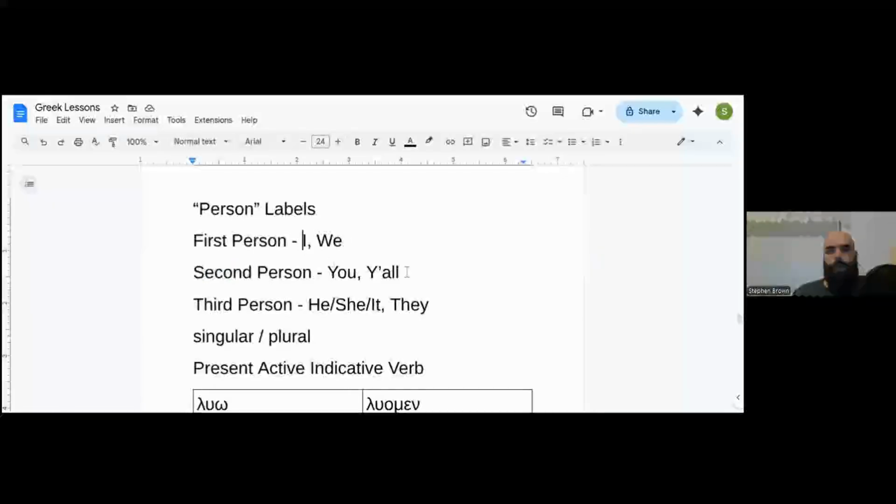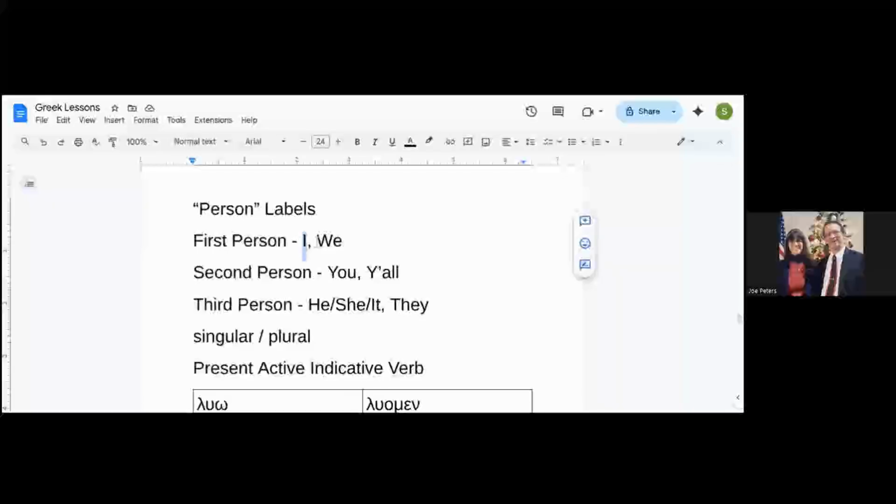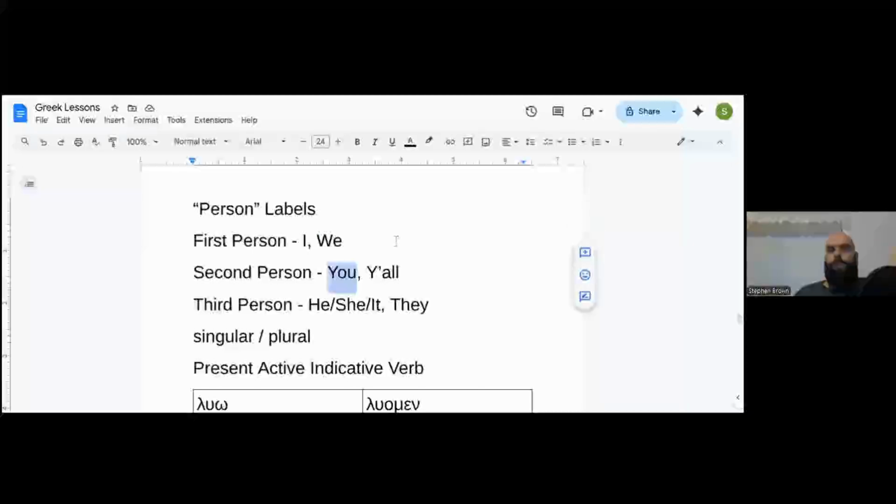Let's put here the English singulars and plurals. So the first person singular, I, and the first person plural, we. So it's the person speaking who is the first person. Now the person being spoken to, that is the second person.